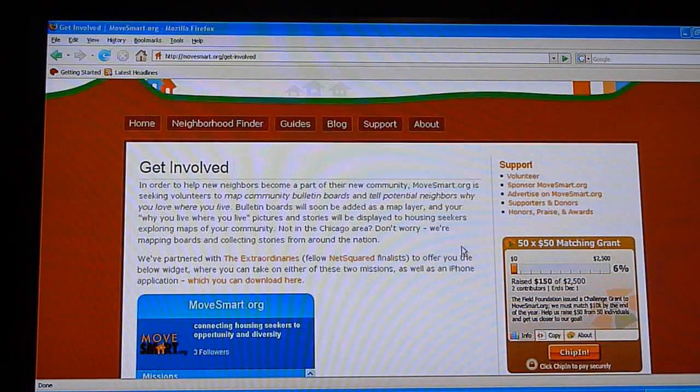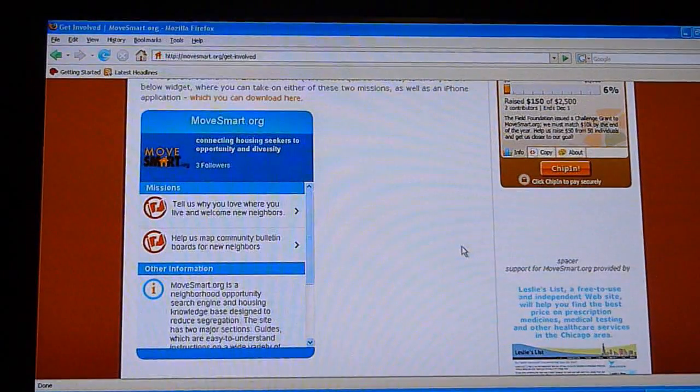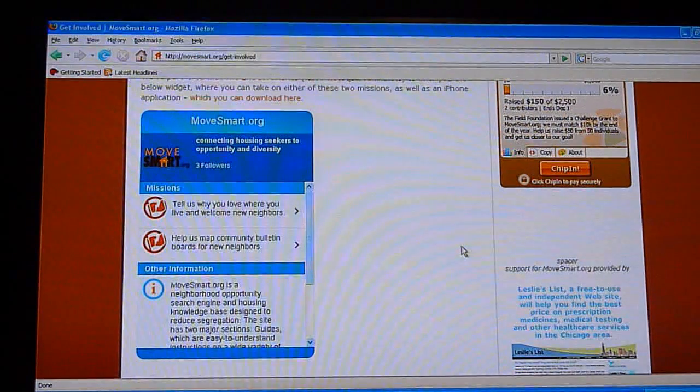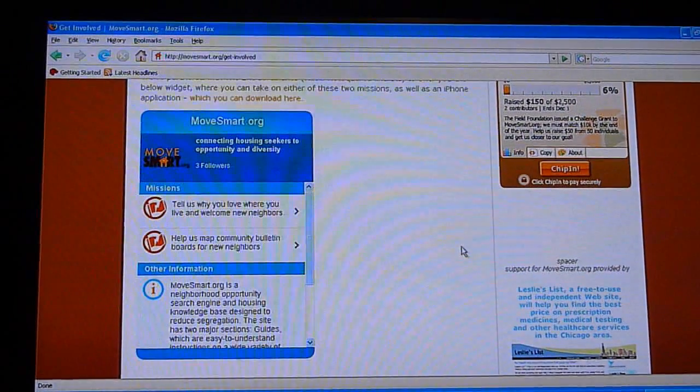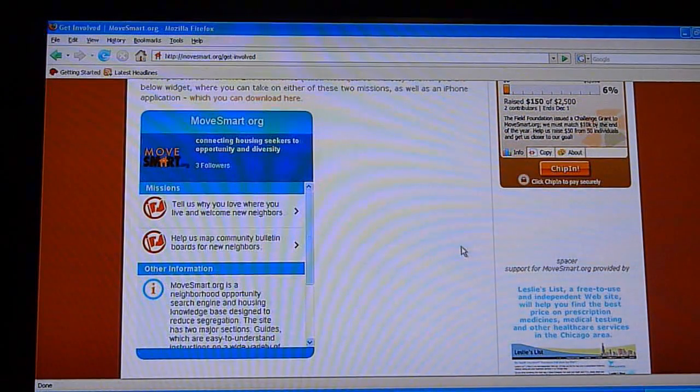So we actually have an iPhone application. If people go to download.dextra.org, they can download the iPhone application and navigate to MoveSmart. Folks can take a picture of a bulletin board and enter a little description of where it is, like the back of the coffee shop next to where you get a drink, and then your iPhone will automatically transmit a location to us. That data will start appearing on MoveSmart as soon as we get enough of it.